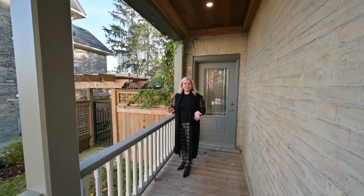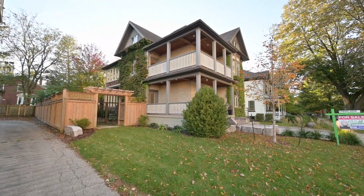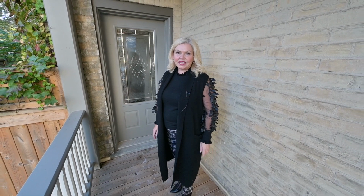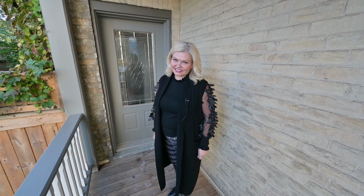Offering over 3,000 square feet of living space, three bedrooms and three full bathrooms, this home has been completely transformed over the years. But still being true to its historic charm, character remains to be seen in the beautiful trim, 10-inch baseboards, exposed brick, and the stunningly preserved stained glass.